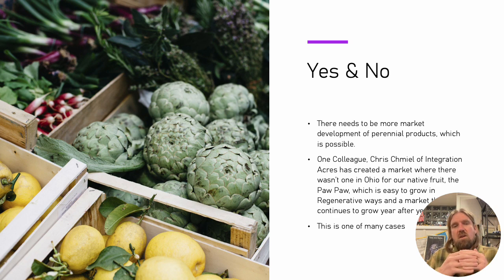And so as we bring in these perennial food sources that mimic natural systems, especially food forest systems or regenerative agricultural systems, if you will, Permaganic can serve to develop the markets for those crops and help humanity support economically the crops that are grown on these farms. And so Chris Schmiel is one of many cases that really show that the potential of the economic opportunity is there.